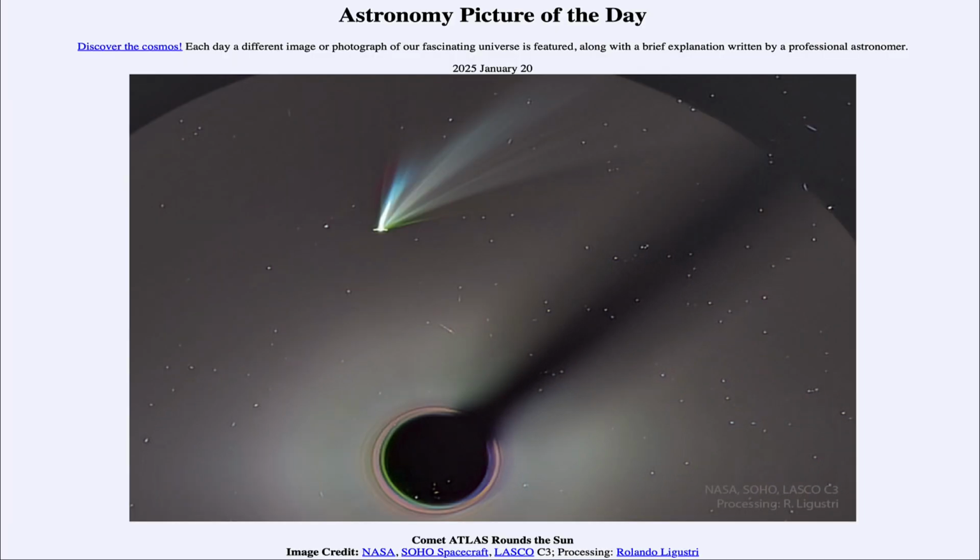So that was our picture of the day for January 20th of 2025. It was titled Comet Atlas Rounds the Sun.